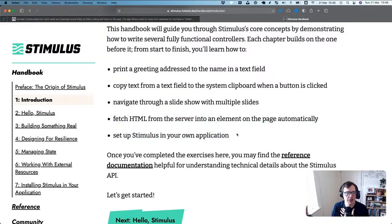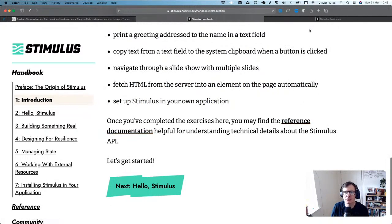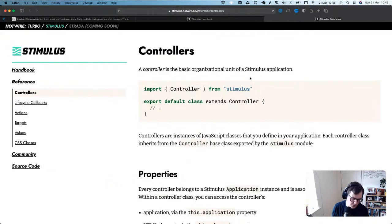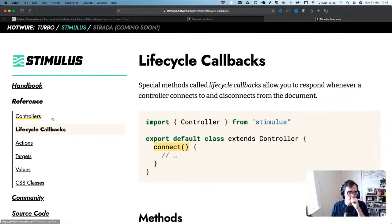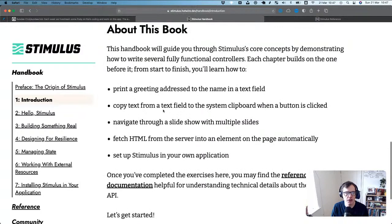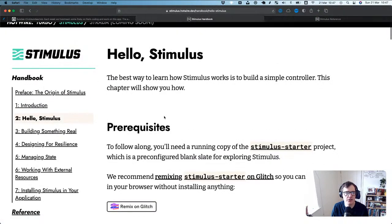Set up Stimulus in your own application. Okay, cool. Once you've completed the exercises here, you may find the reference documentation. So let's jump over here. I'm just going to bump the font size up on that as well. Okay, so I was thinking we could do something even simpler. Can we just do a show-hide thing for those notifications we built? Let's go to the next section.